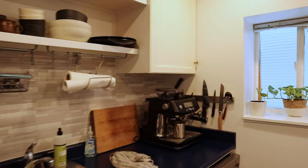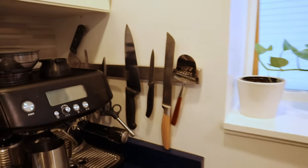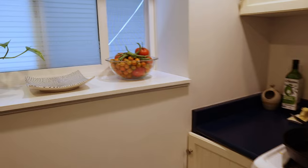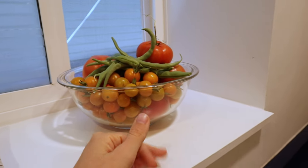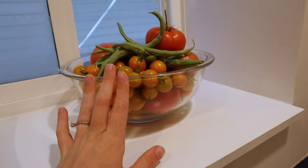So this magnetic knife strip is actually so nice. I love it. And then we have our windowsill. Usually there's bananas in that. That's why it's empty. Look at their garden. I mean, this is not an ounce from me. They're on a trip right now, and she's like, pick everything. I have too much. I'm swimming in tomatoes. So William went out and picked every single one of these tomatoes.